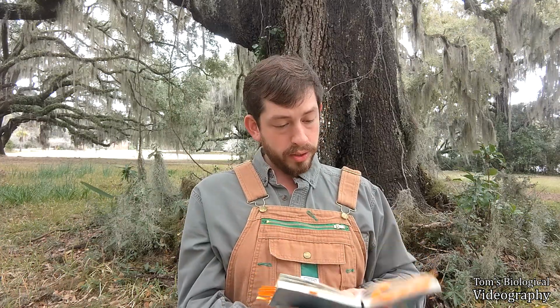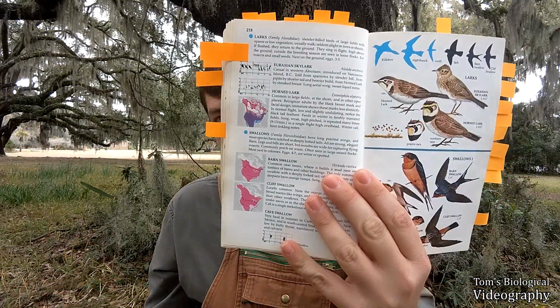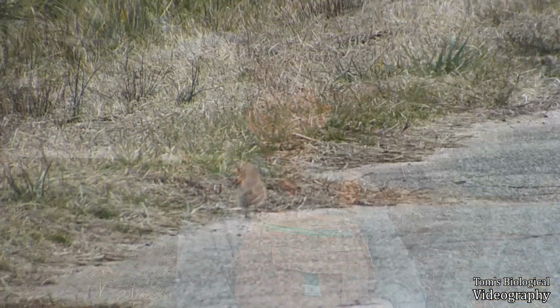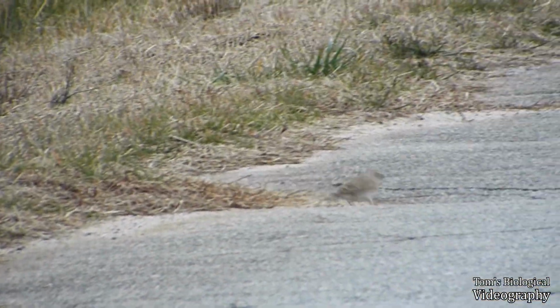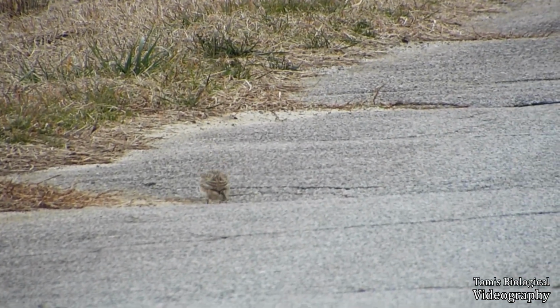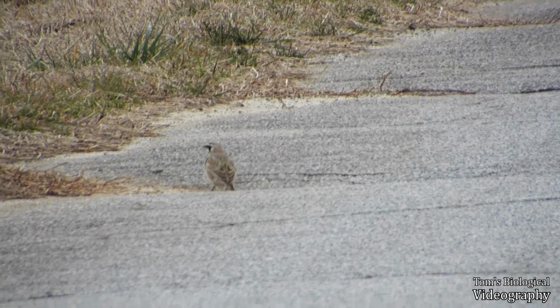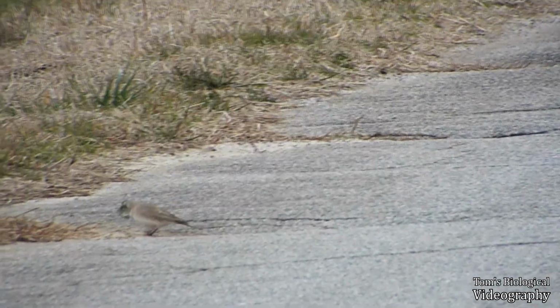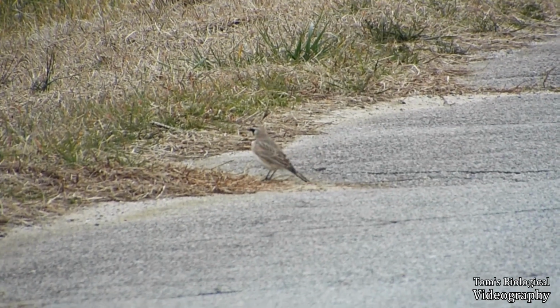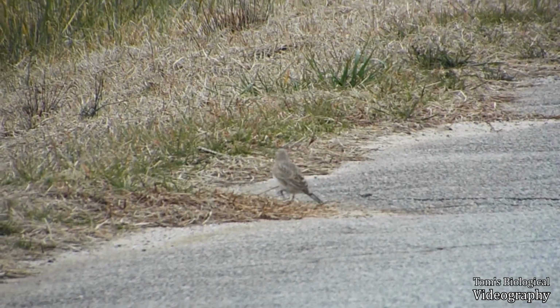Another one is horned larks. This map right here shows horned larks being kind of well distributed here on the coast of South Carolina, down in the coastal plain. And that was probably the case when we had a lot more agriculture here on the Sea Islands in the Lowcountry. But over the last 20 to 30 years, practically all of the truck cropping has stopped here in the Lowcountry, and I think the horned larks have left because the habitat is no longer there for them.